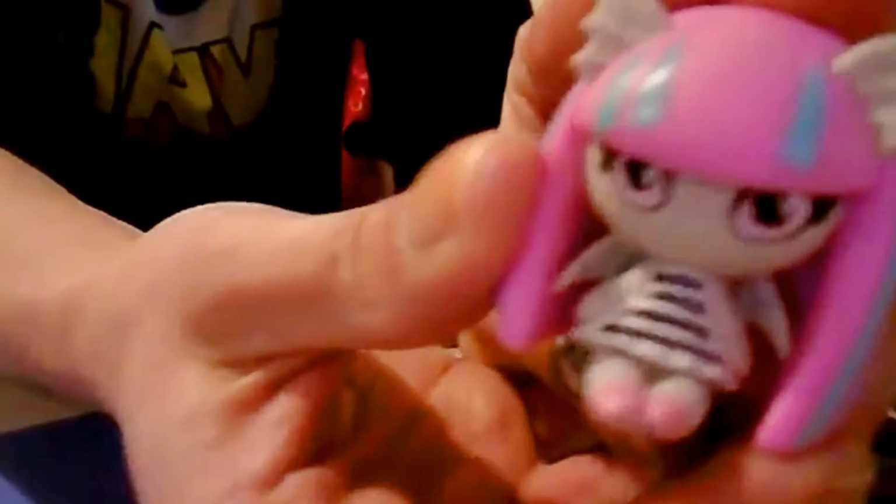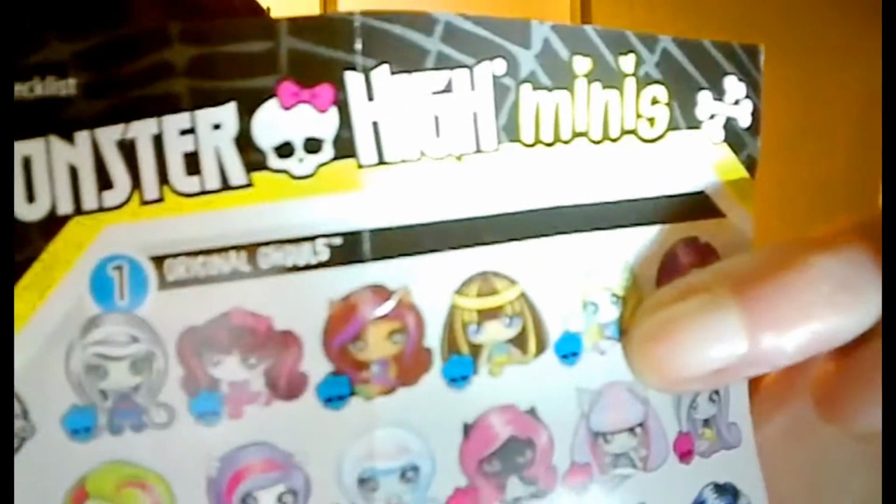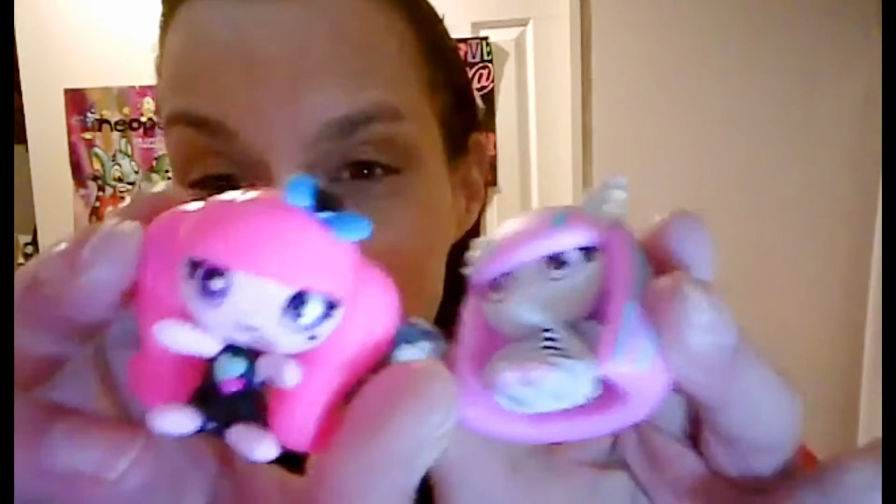Okay. Check this. Right there. Okay, I found her. It's like this one. Can you see that? She's so good. She's so cute. Oh my god. Put her with my other collection that I have going on. Yay. She's got a friend. So cute. I'm so happy.